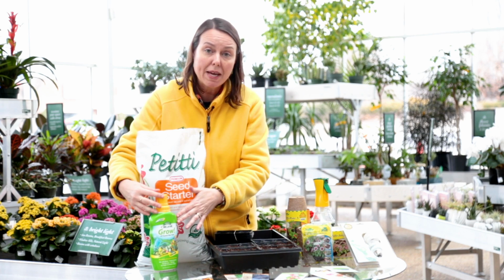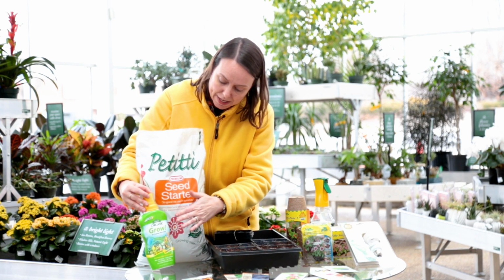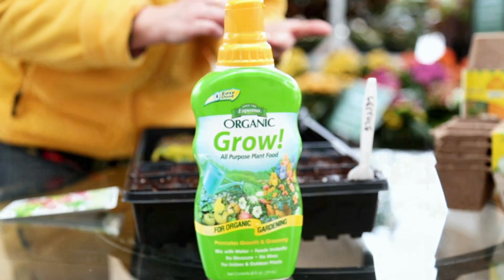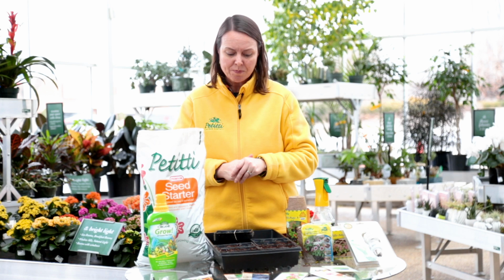We usually recommend a liquid fertilizer, so it could be like this Espoma Organic Grow formula or a Miracle-Gro or what have you, but follow the package directions and usually mix it about half strength. So you're going to dilute it with more water than normal, and then you can feed your seedlings very slowly. You don't want to burn them after all the work you've done with them, okay?